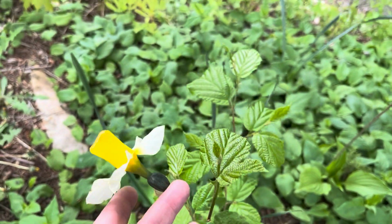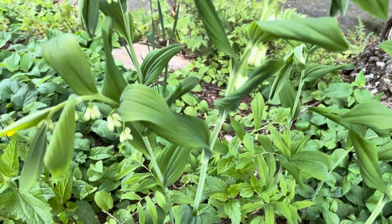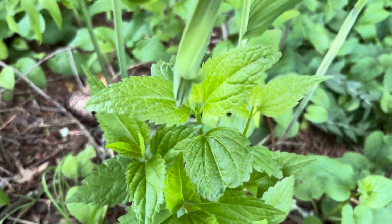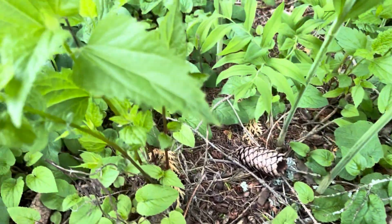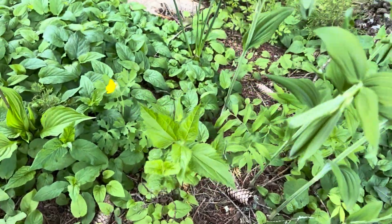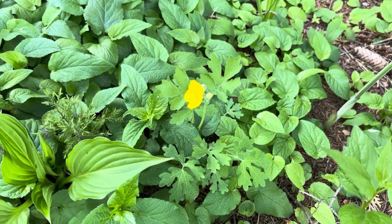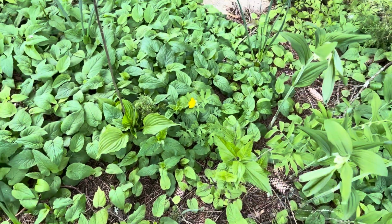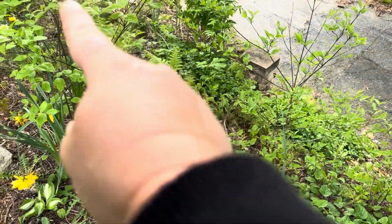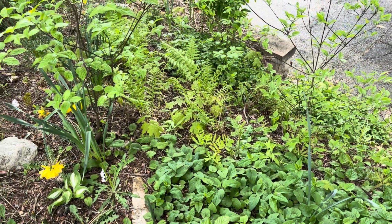Daffodil still going. Solomon's seal coming in. Getting some flowers on. White snakeroot. Oh, look at that. That's a wood poppy. I planted a bunch of things along in there. They're not big enough yet though. We'll watch for them.